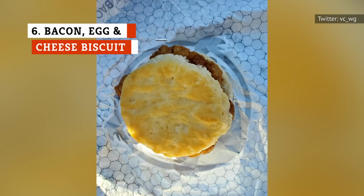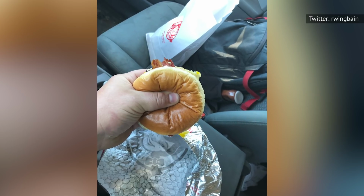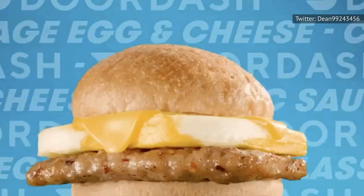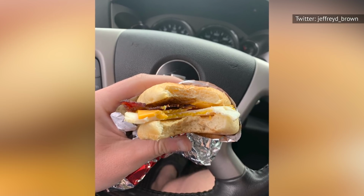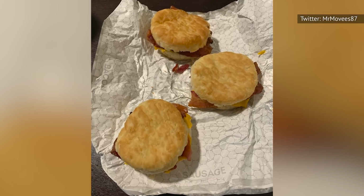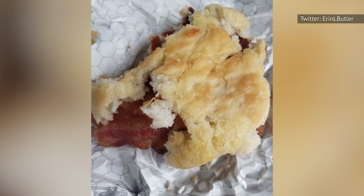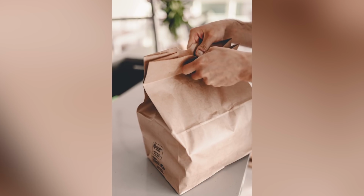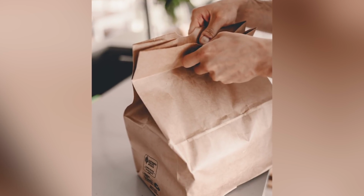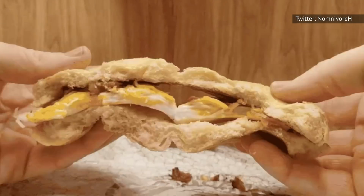While the biscuits from Wendy's aren't especially noteworthy, they're definitely a step up from the bun you find on their classic sandwiches. As a result, their bacon, egg, and cheese biscuit deserves the next spot on this ranking, as it's a notable improvement on the classic bacon, egg, and cheese sandwich. The biscuit does a great job of soaking in the savory goodness from the bacon, egg, and cheese. Even if you don't eat it right away, this breakfast sandwich will stay soft enough for you to enjoy.